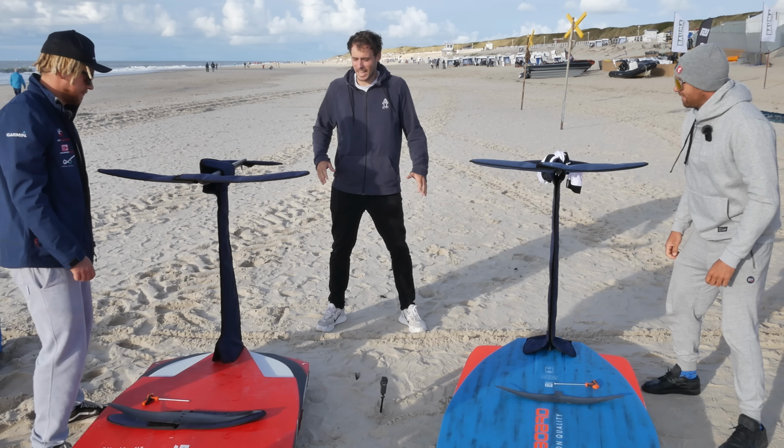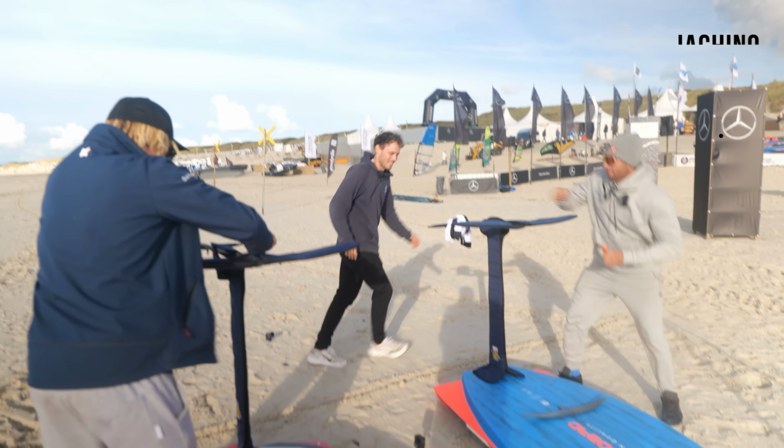And that actually took us to the next challenge. How fast, if something like that happens, can you actually change the wing of your foil right before your race? And that's what we had a couple of other guys do. Ready, set, go!